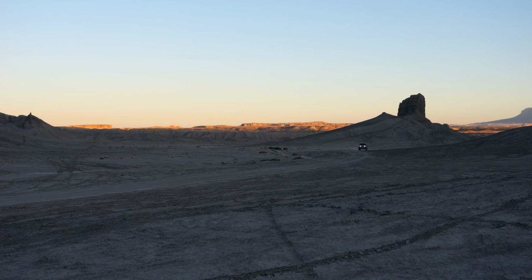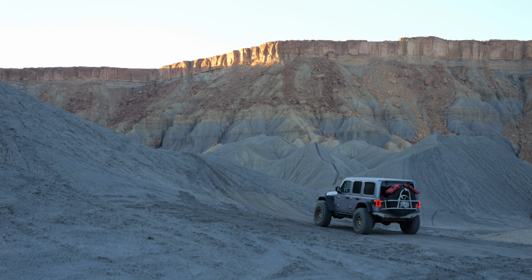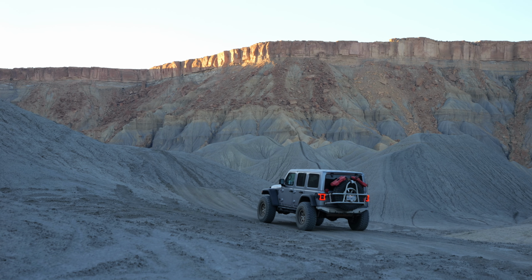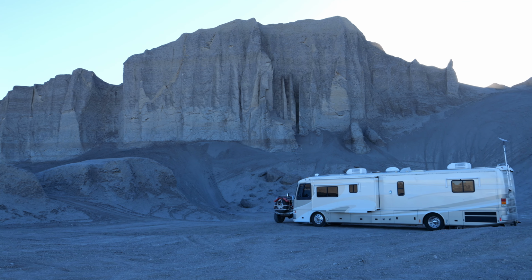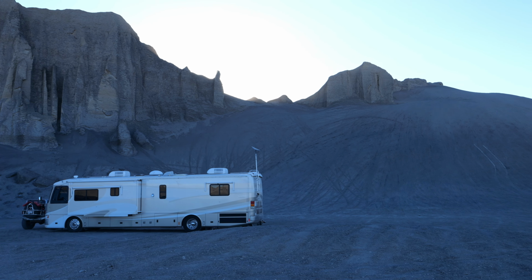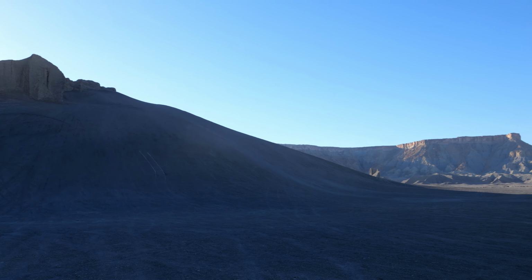It's this dark gray hilly area with beautiful buttes and plateaus, and it's just such a unique area. It almost looks like you're on Mars. So we decided to stop for the night and camp, and I'm glad we did, because before we headed out the next day, we decided to jump in the Jeep and go explore the area, and it is just unique.